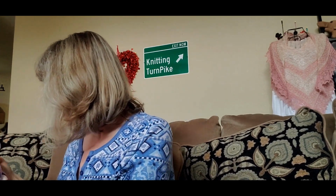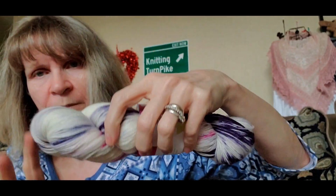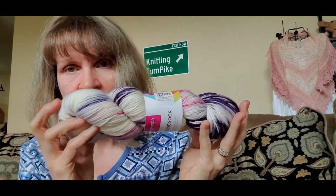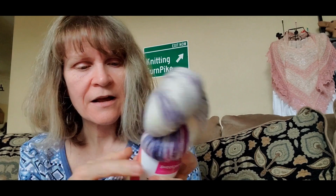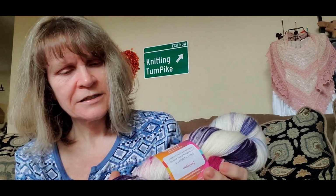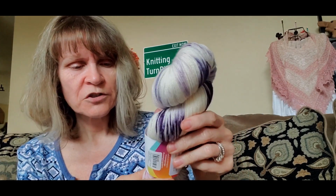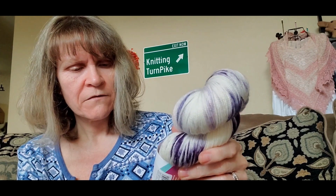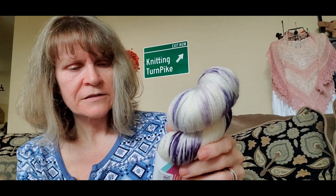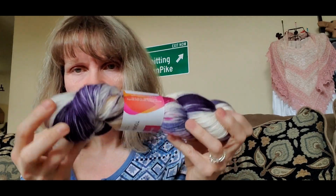The other thing I did get as well is this Sweet Georgia Tough Love Sock skein. Look at this. This is beautiful. This is 80% superwash merino and 20% nylon, which is perfect for making socks. Let's see, this colorway is called Smitten, and it is 425 yards for 4 ounces. This is 4 ounces, 115 gram skein. So you can see the colors in this.